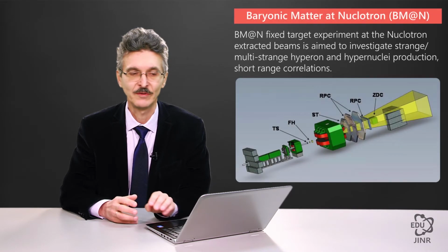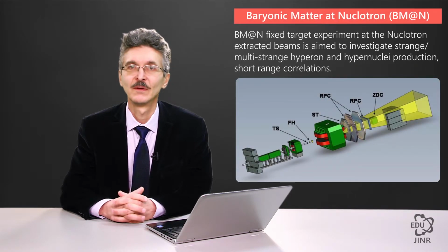The next experimental facility, or more accurately, experimental space, is related to the implementation of a program of applied science at the NICA complex.